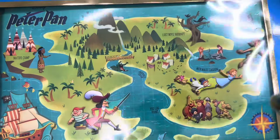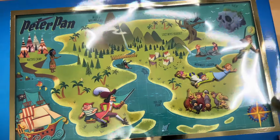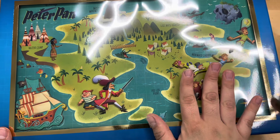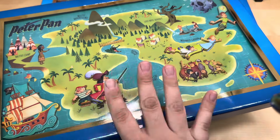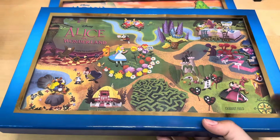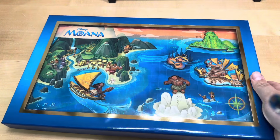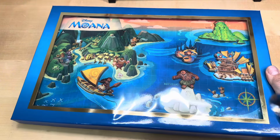I couldn't say no to these pin sets, which are on little maps. How cool is this Peter Pan one? I'm gonna display it just like this, I think. I needed some more things to hang up, and this is a piece of art on its own, so I'm excited. We've got the Alice one too. I love it. And I actually got the Moana one. I collect a little bit of Moana, but I just could not pass this up.